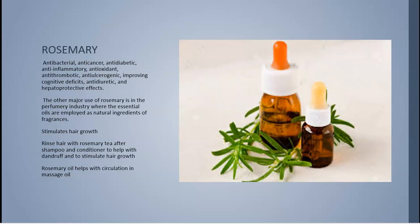And rosemary. Rosemary has been used for thousands of years. It is antibacterial, anti-cancer, anti-diabetic, anti-inflammatory, antioxidant, antithrombotic. That means blood clots. Anti-ulcerogenic, improving cognitive deficits, anti-diuretic, and it has hepatoprotective effects, which means it protects your liver. And the other major use of rosemary is in the perfumery industry, where essential oils are employed as natural ingredients of fragrances. It does smell really good.